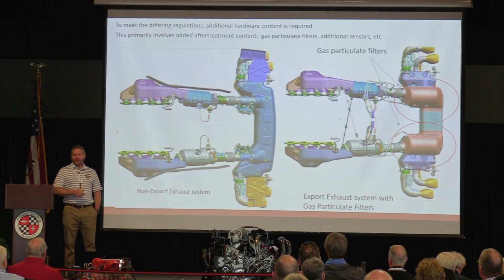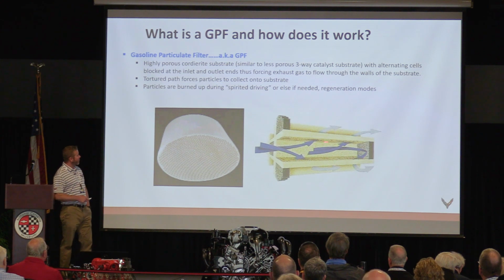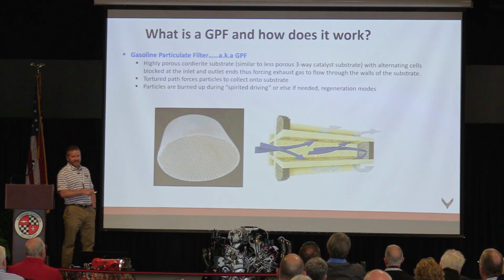Now you may wonder, where do all those particles go? Here's a little bit of an explanation. These are made of a highly porous material, cordierite, I'm not even sure I'm saying the word right, but it's a very porous system, and it's a tortured path that the exhaust has to take. You can see in this diagram it flows in this channel, and then it's deadheaded at the end to make sure it can't just pass all the way through. That forces the exhaust to go through the walls of this substrate, and little particles attach to basically what's a sponge in here, and that cleans up the exhaust.